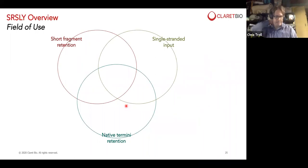So SRSLY has 3 main pros, 3 main highlights of it that separate itself from your standard double-strand library prep. And that is that it captures a high amount of single-stranded and nicked DNA inputs, higher amount than double-stranded preps, higher in that it captures more than 0 than single-stranded inputs and more than 0 nicked ones.